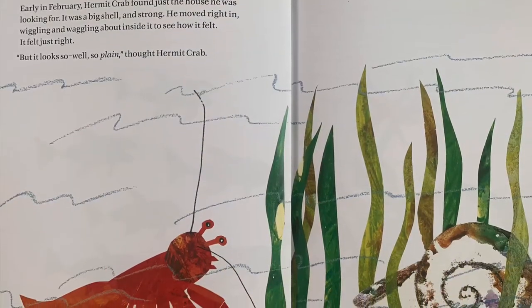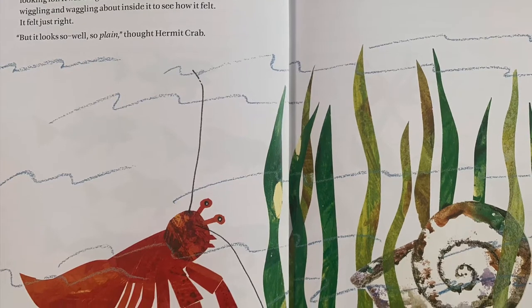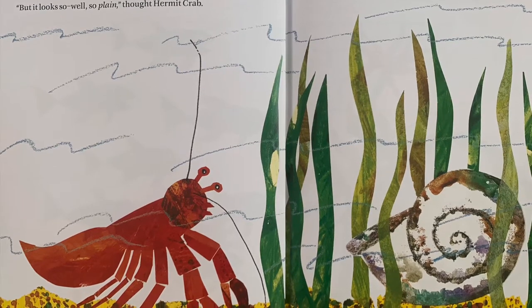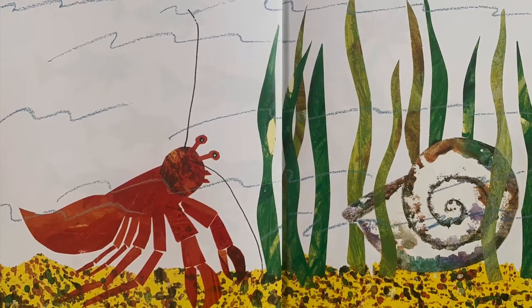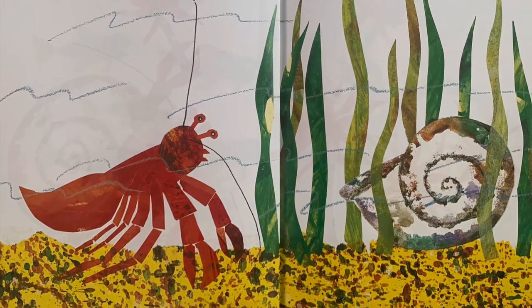Early in February, Hermit Crab found just the house he was looking for. It was a big shell and strong. He moved right in, wiggling and waggling about inside it to see how it felt. It felt just right. "But it looks so, well, so plain," thought Hermit Crab.